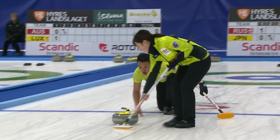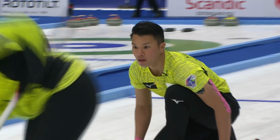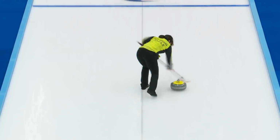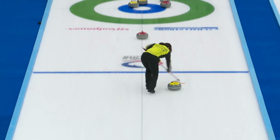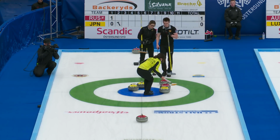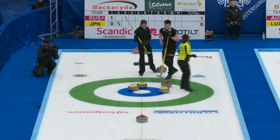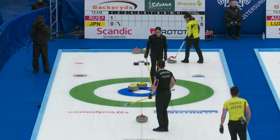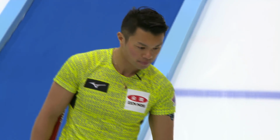Yep. Hi. Yes. Clean, clean, clean, clean. I would have liked to let that one curl just a bit more if they could, try to get a little bit more of a roll in. Leaves an opportunity now for Russia to play a double.